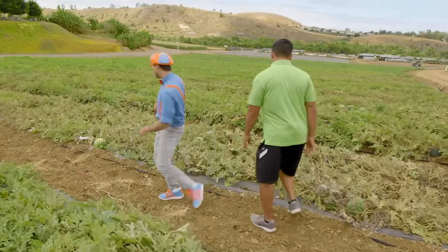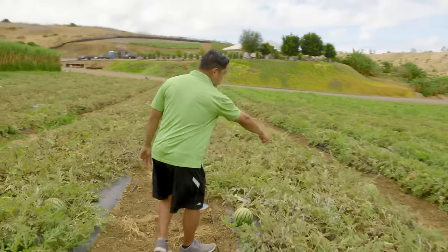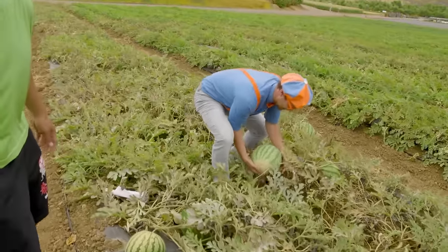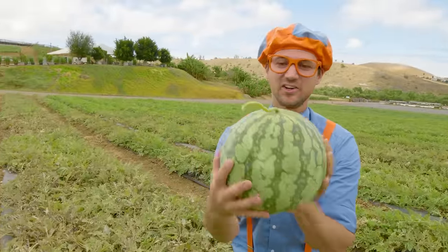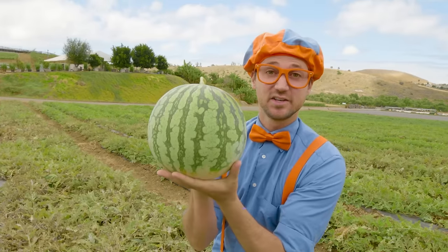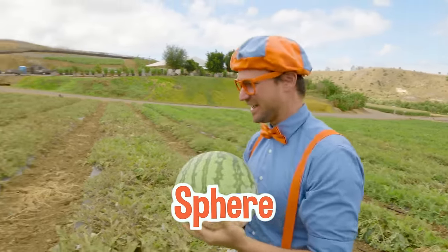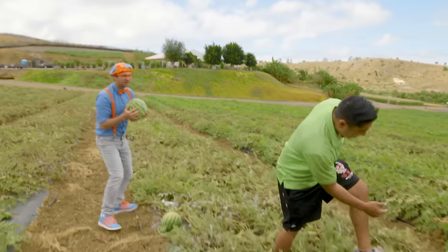How about this yellow one right here, right in the middle? This one? Yeah. How do you do it? Just go in, comes right off. When it's ready, it comes right off. Wow, look at it. This watermelon is a circle or a sphere. Let me go grab a red one.